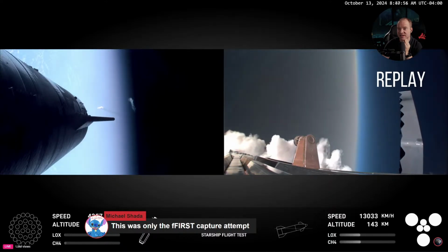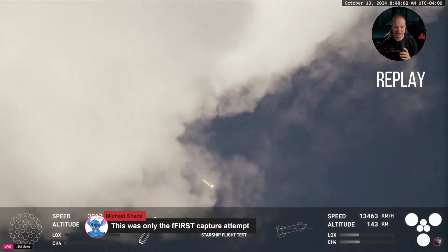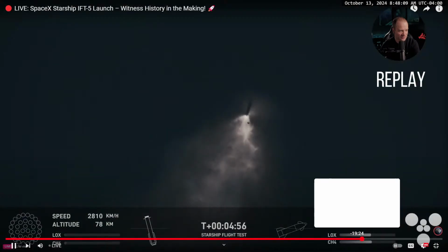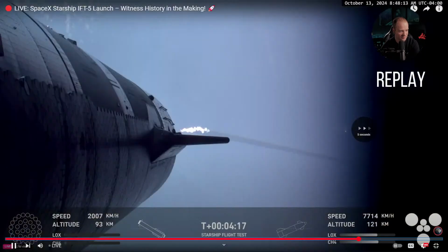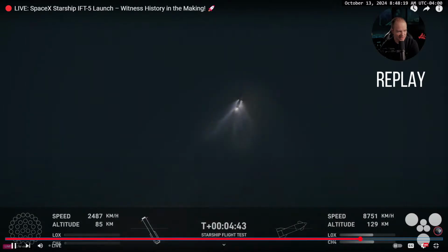Somebody asked if the hot staging ring was jettisoned. I can't find the question now, but yes, the hot staging ring was jettisoned. We could actually see it. You could see it for quite a while as it's coming back. Right there, you can kind of go forward. They didn't really show us the actual jettison of the hot staging ring, but you can kind of see it.